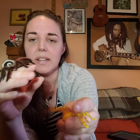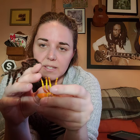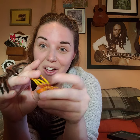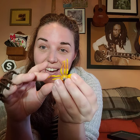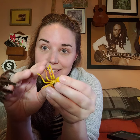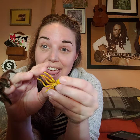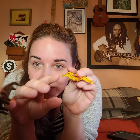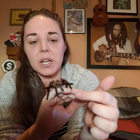Let's count on this one. This will be easier than having Watermelon stay still. 1, 2, 3, 4, 5, 6, 7, 8 legs. And what else did they have on the front? Do you remember they had 2 pedipalps? I don't know if you can see her pedipalps.